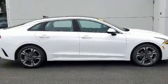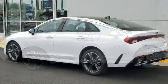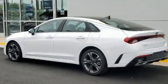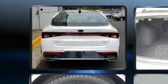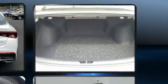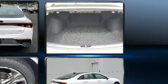Top features include a split folding rear seat, a tachometer, heated and ventilated seats, automatic temperature control, and one-touch window functionality. For drivers who enjoy the natural environment, a power moonroof allows an infusion of fresh air.